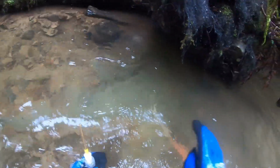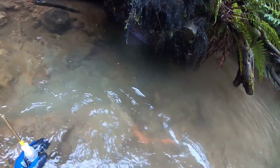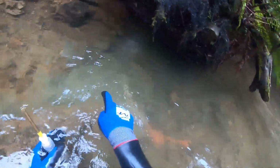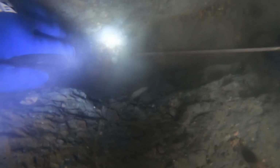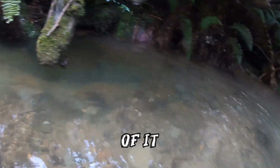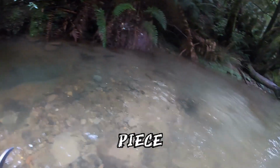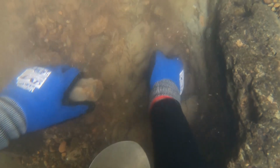Alright, so I'm just going back over the same crevice now. I haven't had anything this morning, it's just been super slow. So I've come back to the original crevice, just got my first bit, and I'm just going to make sure I've cleaned out this last section because it was getting dark. I must have done a pretty good job because I only found this one piece. Okay, I've done it all now. It's time to move on and find some new ground.